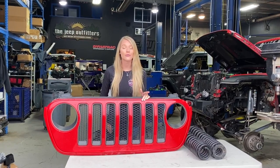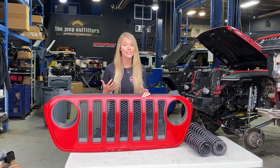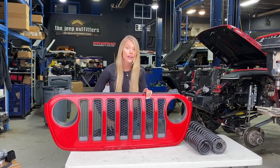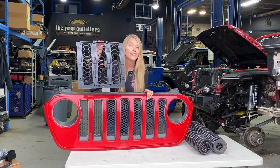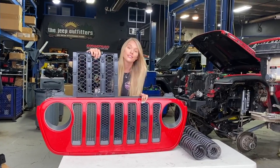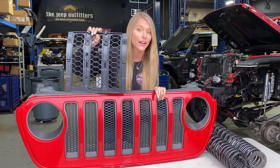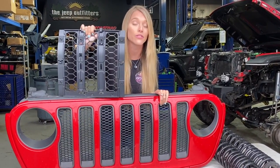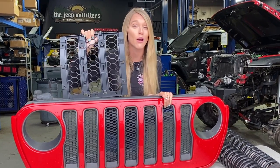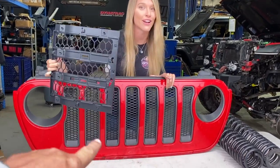Okay, now something else that we've been meaning to do to the Stepchild ever since the all-new Gladiator was released is replace these grill inserts that come from factory on the JL with these grill inserts, which come factory on the JT. As you can see, the hexagons here are much larger than the ones on the JL, which means we're going to have a lot more airflow, which means a lot better cooling, which is going to be huge and super helpful, not just for the Hemi itself, but everything, including the power steering cooler and the air conditioning. This is something we've been meaning to do for a while, we just never got around to.